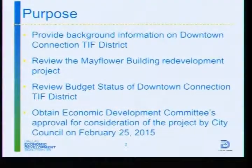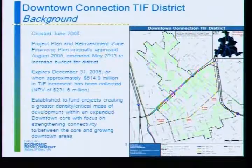I guess with the term Mayflower, you would expect something really historic, but this building was actually built in 1965 as a headquarters building for an insurance company. It's been vacant for 10 years, and it's going to be redeveloped as a residential mixed-use project.